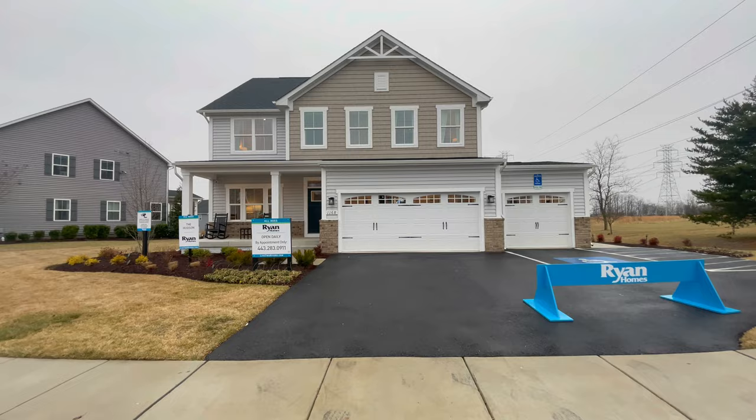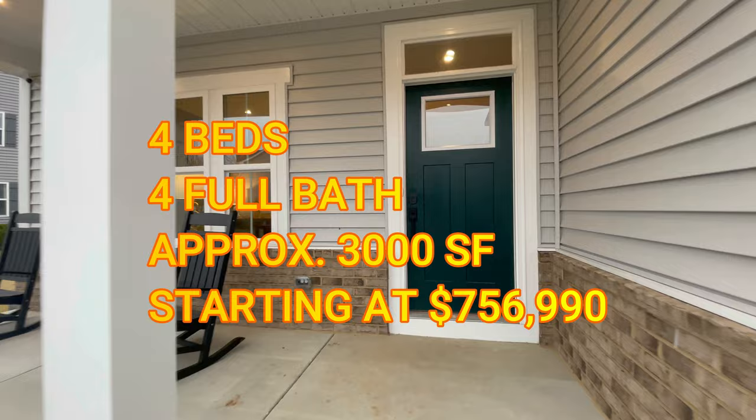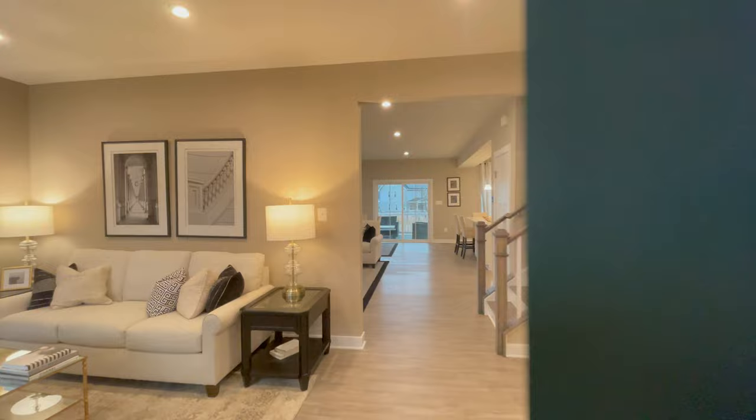Alright guys, so like I said, today we are in the Two Rivers community of Odenton, Maryland, and particularly we are looking at the Hudson Model by Ryan Holmes, and this model comes with four beds, four full baths, and is approximately 3,000 square feet. The base price is $656,990, and they actually have a move-in ready of the Hudson Model, so if you'd like more info on that, go ahead and reach out to me.